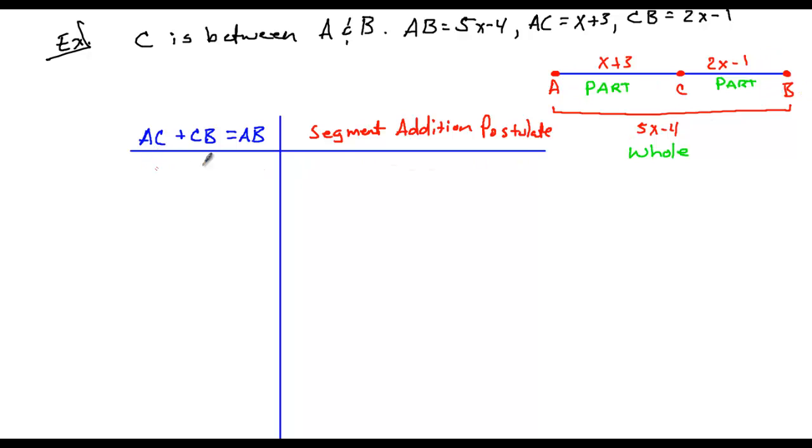So now I know that AC is x plus 3 plus CB is 2x minus 1, and that all equals 5x minus 4. Well, how did I know that? How did I know that information? Well, one, I could say up here it was given to me, right? This is given to me. All of these things, I already know them. But why did I go from this to this? Why did I go from writing the letters AC to writing the expression x plus 3?